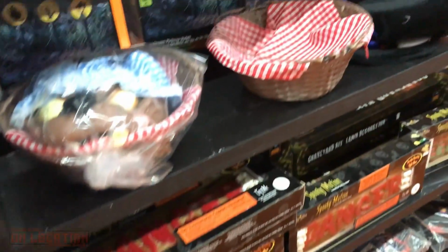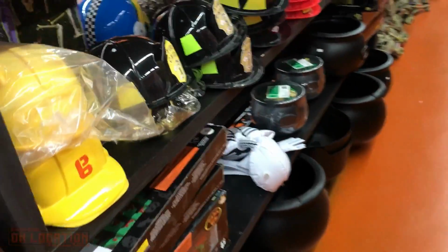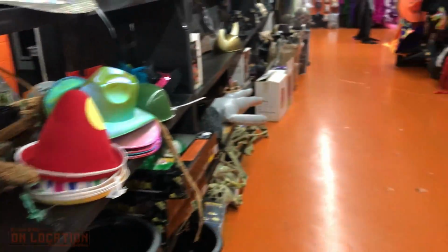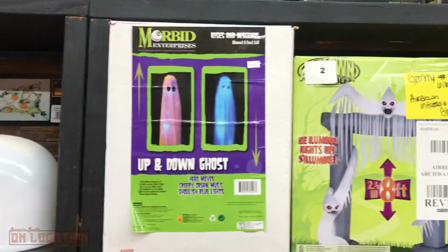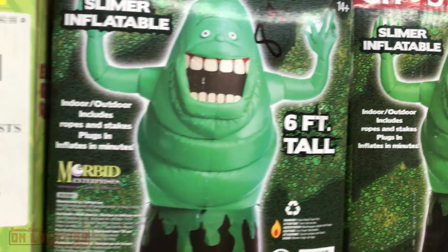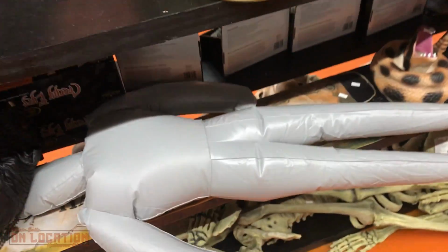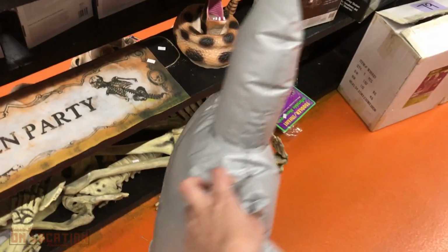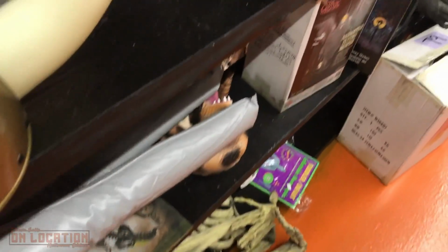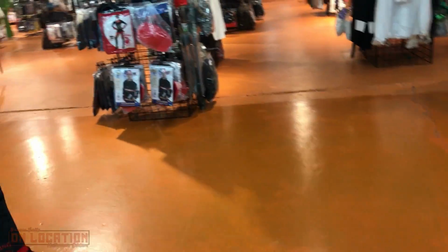Oh my gosh, I can't even begin to tell you how many vintage decorations this place had. Vintage costumes, vintage just old things. Lots of hats, as you can see. Got some more Halloween decorations. Slimer, 6 feet tall. Whoa, $90. Yikes. This was weird. It was just like an inflatable thing that, like the mannequin heads, you can really customize to whatever you want to use it for.